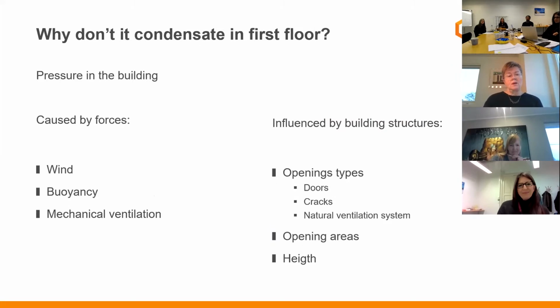So why doesn't it condensate on the first floor? We have to look at the pressure in the building, and the pressure is caused by forces. It's wind, and it's buoyancy, and it's mechanical ventilation. And they all work together. So only from this you can understand that this is quite a volatile situation because nature has such a big influence. And that is a forced situation.